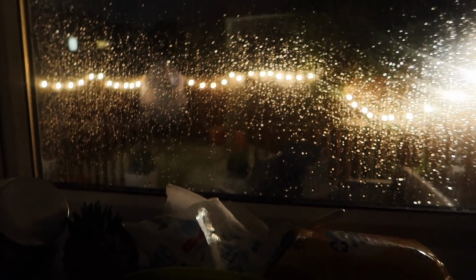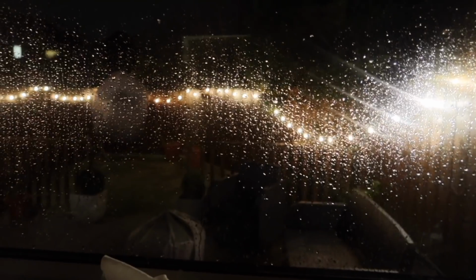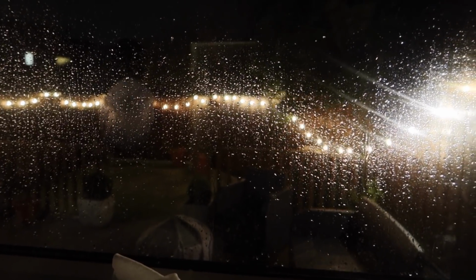Oh my goodness. If that egg chair survives the night, I think it deserves a gold medal. I know you can't even see it properly, but wowza. It's literally so windy, lashing it down with rain with a mixture of snow as well, and the snow's settling as well. So anyway, but what I have done, let me turn the light back on.